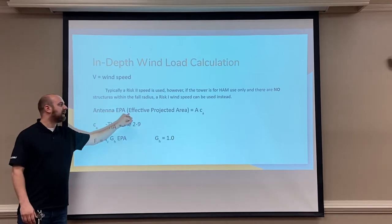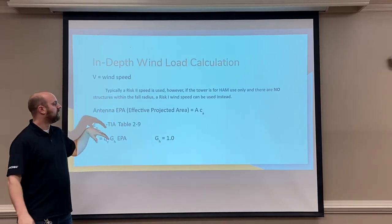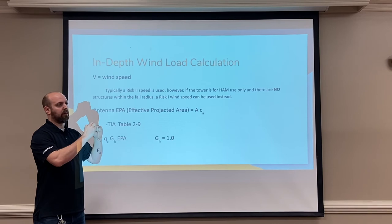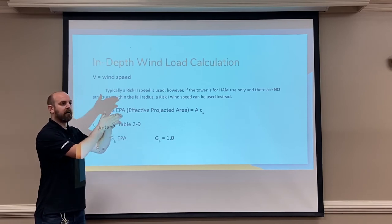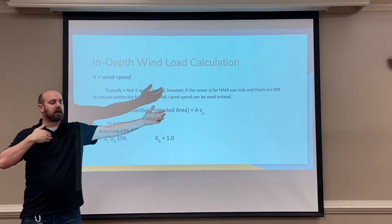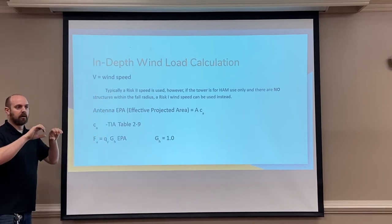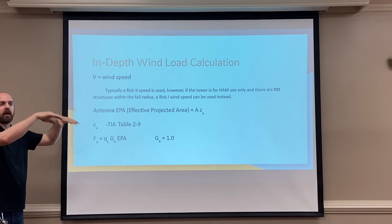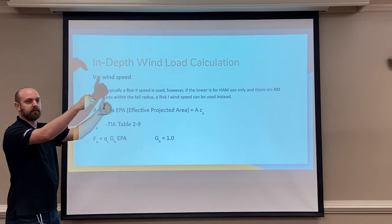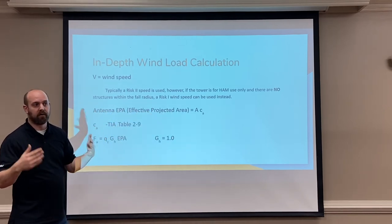Your antenna EPA, effective projected area. So basically your wind area of your antenna. If you're building your own antenna, it should be the horizontal area of every member that's going to get hit by the wind. If you've got multiple members stacked behind each other like with a Yagi, each one of those you're going to have to add up. You cannot consider, okay, it's going to hit the first one and deflect and just ignore all the rest, because it will curve around the first one and then hit the second one, curve around that, hit the third one, and so on. So your projected area is the entire wind area of that antenna.